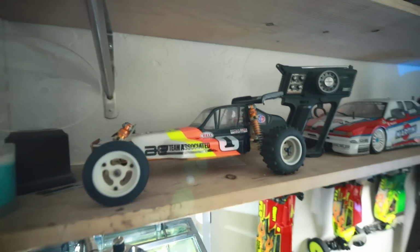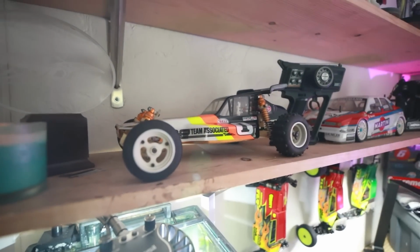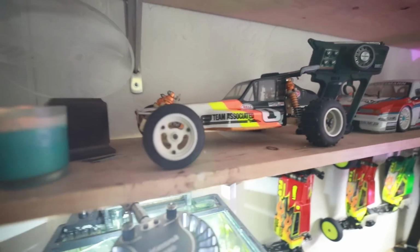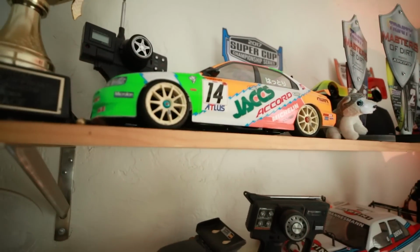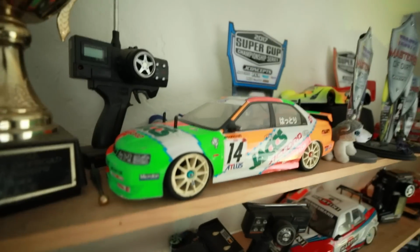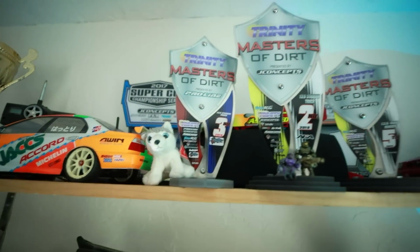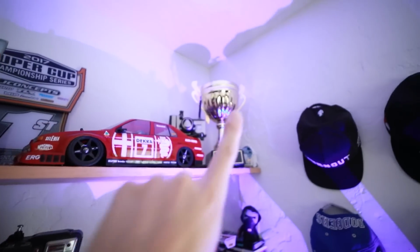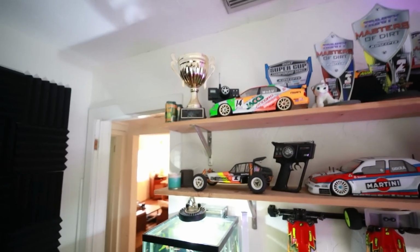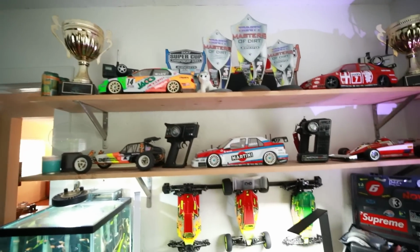This was something that my dad kind of just kept and made nice and fresh. It's just an old Gold Tub RC10 buggy, and it just looks really nice. It's got some clean wheels on there. I don't think that they've ever been run, but pretty cool. Tamiya FF02, it's a front wheel drive car, the Jax Accord. Love that paint scheme. Some trophies that I've won over the last few years from Super Cup, Masters of Dirt, little Master Chief figurines. And then those two gold trophies on the outside are from when I won the Losi Champs back in the early 2000s. So pretty cool.